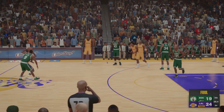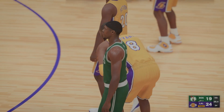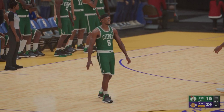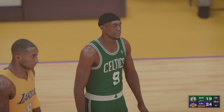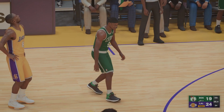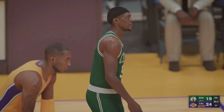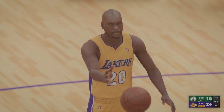A chance here to possibly put the game away. They have to remain focused to get it done. That's his first personal foul. Second team at the line for the Lakers, Gary Payton, taking two shots. Oh, the first of two, no good.